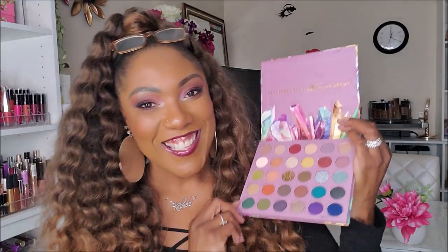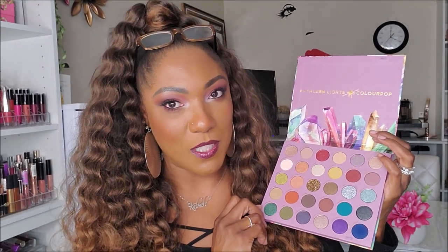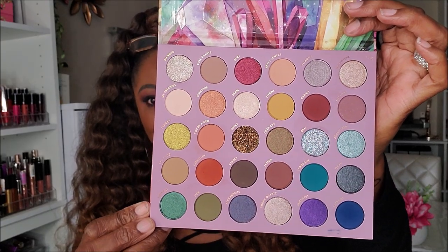You know, I had mixed feelings when I got this in the mail. I did. Because I was like, that ain't as big as I thought it was. It's not quite as big as a Morphe palette. And online, that's how it looked to me. It looked like it was going to be as big as a Morphe palette, but it's not. But these are the shades in here. So, so pretty.